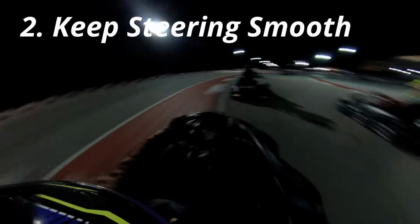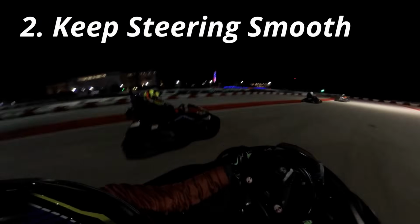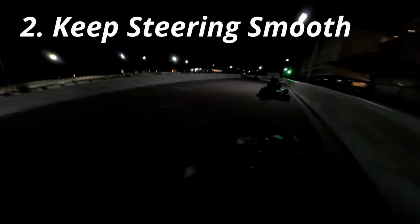Second, keep your steering movement smooth. Jerking the wheel around scrubs speed into corners and can upset the balance of the kart. Only steer just what is necessary to avoid losing time, and keeping your steer at a fluid motion will help you stay in control. Third, use the brake when necessary.